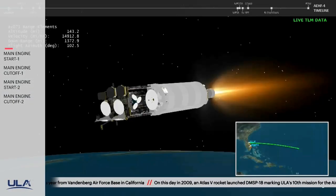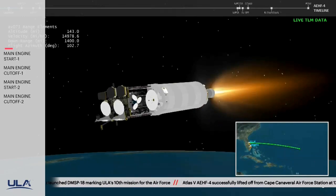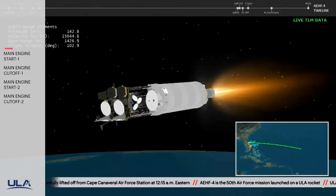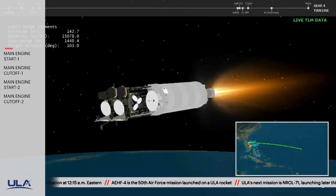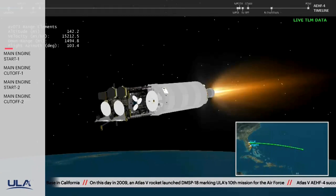Well, thank you again. And I'll return with Major Goetz later, closer to MECO 2, to announce the answers to our Twitter questions, as well as the winners. So we are now approaching, now passing 9 minutes, 30 seconds into flight. And approximately 2 minutes now remaining until MECO.